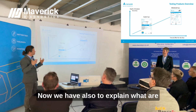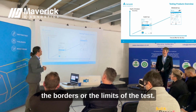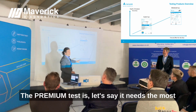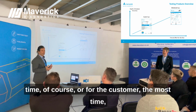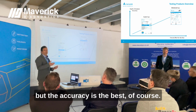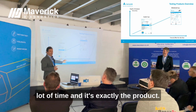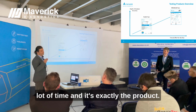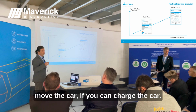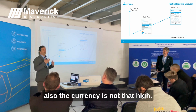Now we also have to explain what are the borders or the limits of the test. The premium test needs the most time, for the customer the most time, but the accuracy is the best, of course. The flash test spares a lot of time, and it's exactly the product if you can't drive the car, if you can't move the car, if you can't charge the car. So it takes a very short time, but the accuracy is not that high.